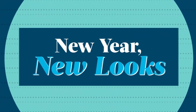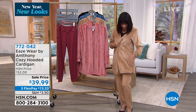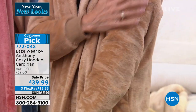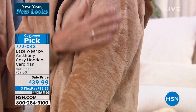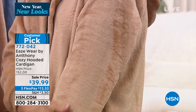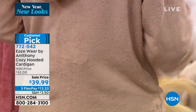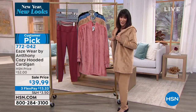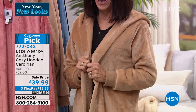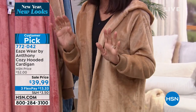Okay, cannot wait any longer. Oh, I wish you were all here, and we're going to come in real close so you can feel this amazing, dreamy, big customer pick. Fabulous shot. Thank you, Chris. This is this cozy, but by the way, really lightweight, cozy hooded cardigan. Yes, it has this great hood to the back, and today it became a customer pick at $52. We just marked it down for this show. You need to be really quick because some of these I think are really, really limited.